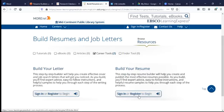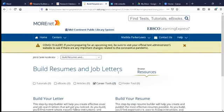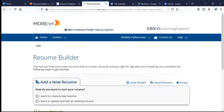So you have to sign in or register to begin. I'll go ahead and sign in so you can kind of see what it looks like. Use our test account here. Don't save. And then from here, you can launch the career tool. Give it a second to load. Okay, several seconds to load. Okay, there we go. So the resume builder has loaded in for me.